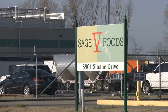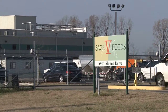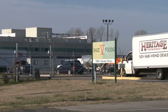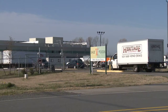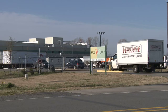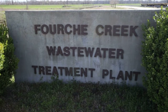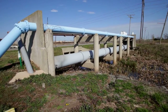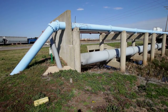Sage 5 Foods produces rice-based ingredients for use in processed foods and has a line of frozen rice that is sold in food service and retail markets throughout the country. Because Sage 5's rice production produces a particular type of waste, Sage 5 and Little Rock Wastewater work together to find a way to reduce the demand on the overall waste system. The waste at this Little Rock Wastewater facility produces methane gas that is used to produce electricity, which then operates the plant.